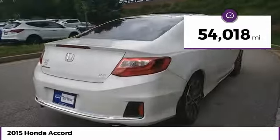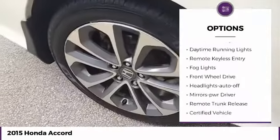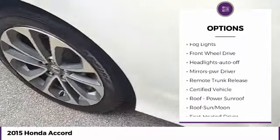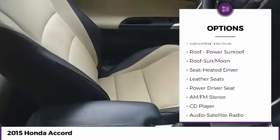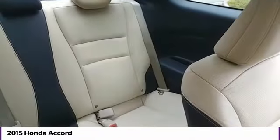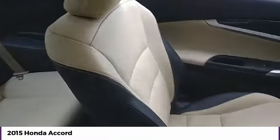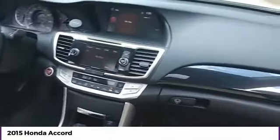Here are some of this vehicle's great options: heated side mirrors, traction control, intermittent wipers, daytime running lights, remote keyless entry, fog lights, FWD, headlights auto off, mirror memory, remote trunk release. This isn't just a vehicle, it's an experience. So stop in for a test drive today.